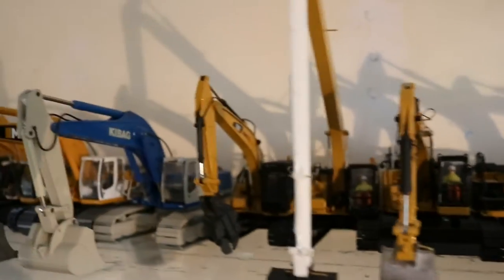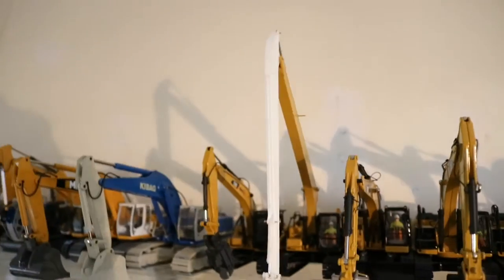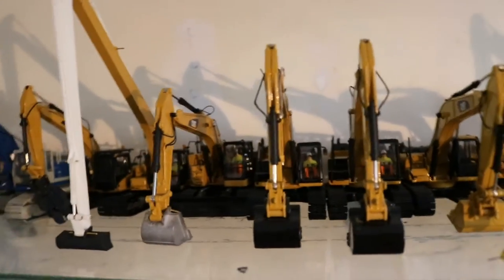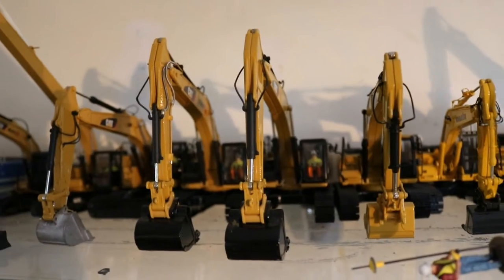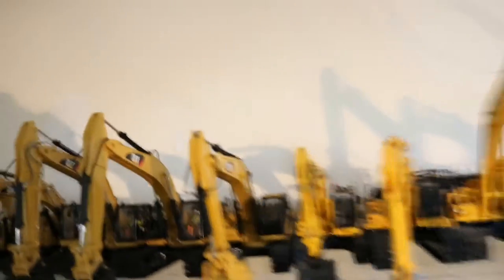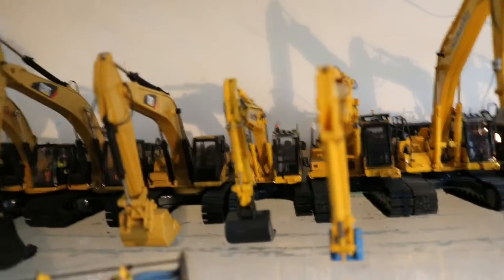What's next? Cat 323D. Was one of my first Cat models. And I've got a 320F long reach, which I'm doing at the moment. Got the 335F. We've got a 336F, 336E, 336D, which is that one. We've got Komatsu PC210, the LCI, Intelligent Machine Control. The figure's knocked over.